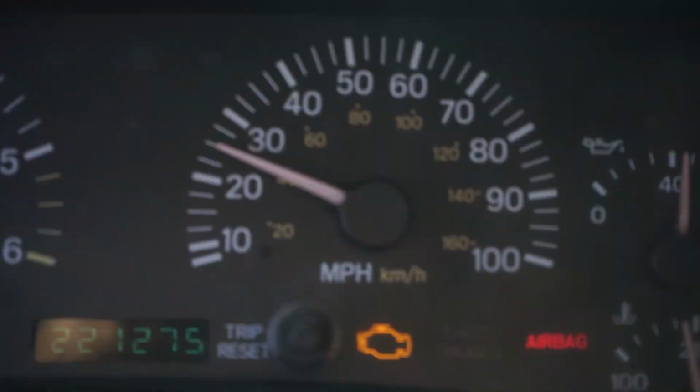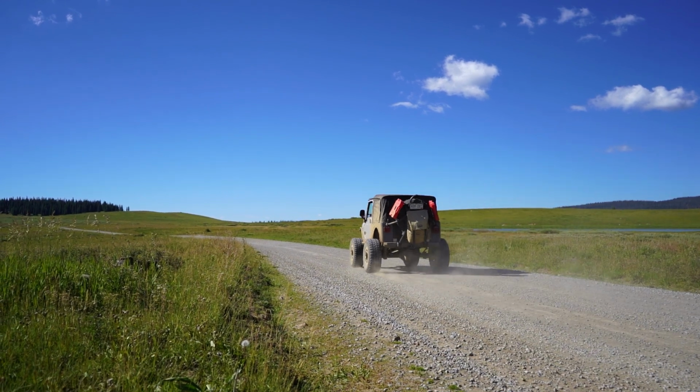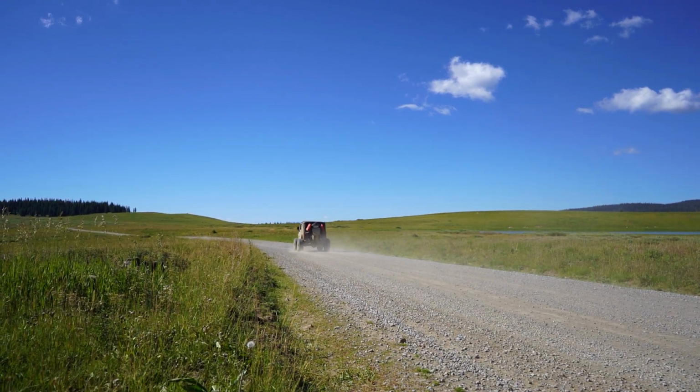Averaging around 25 miles an hour on this road, making great time and moving fast, all while admiring this one-of-a-kind Colorado high country.